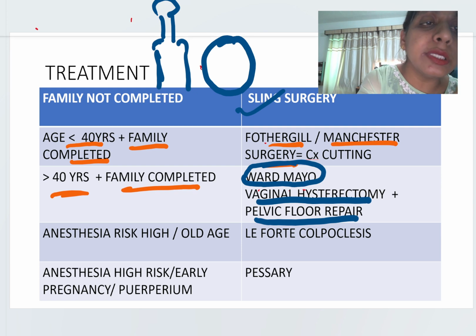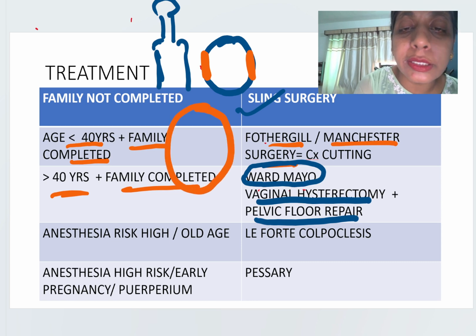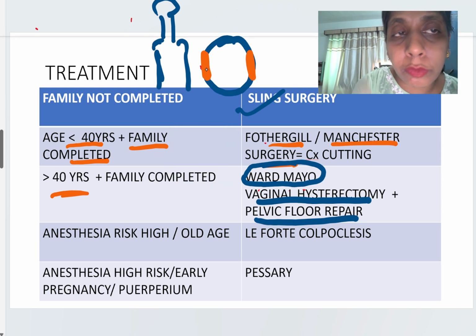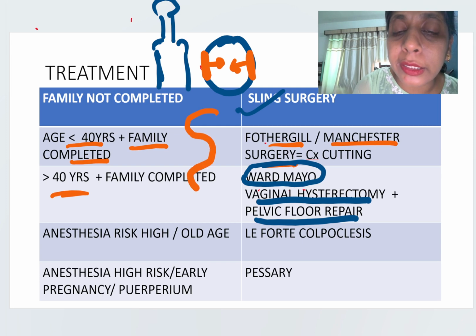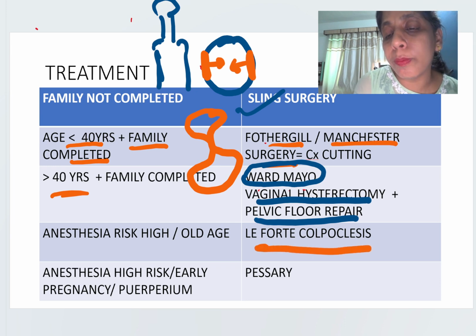Okay, now this is the anterior vaginal wall and this is the posterior vaginal wall. What we are going to do is take this anterior vaginal wall and posterior vaginal wall near each other. So what will be the result? It will be like this, right? Rather than a round structure. So this is known as Le Fort colpocleisis.